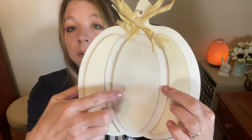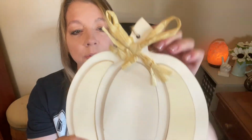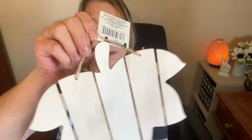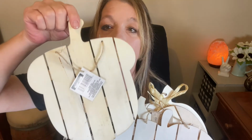So yep, there's that. I also decided to pick up this wooden pumpkin with the raised sections on it. That bow leaves a little something to be desired though, doesn't it? But it does have a hanging piece of twine right there. Just a wooden pumpkin. Here is another wooden pumpkin that looks more like slats, I guess. So there's this one. And there's also a leaf. Yeah, I don't know. I think I like it better this way, but I don't know. Anyways, there's a leaf and there's also an acorn.